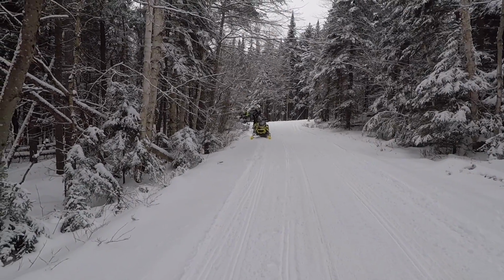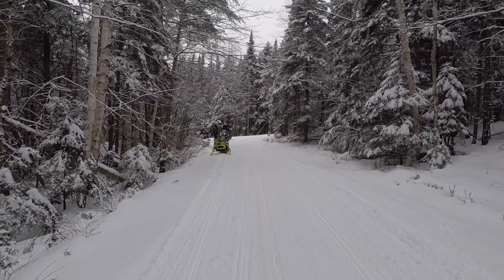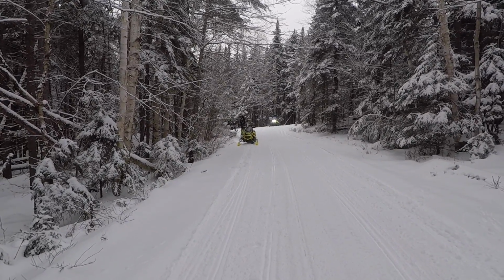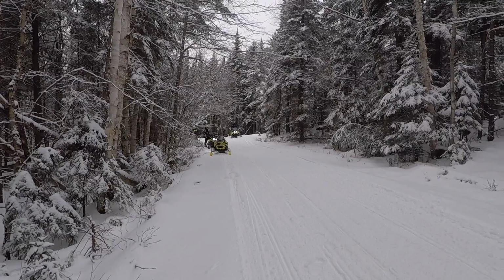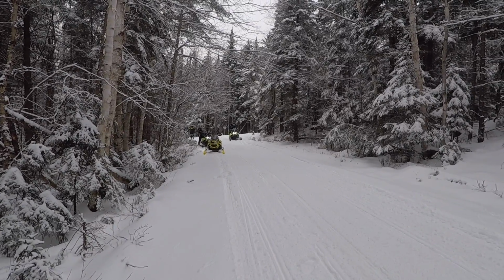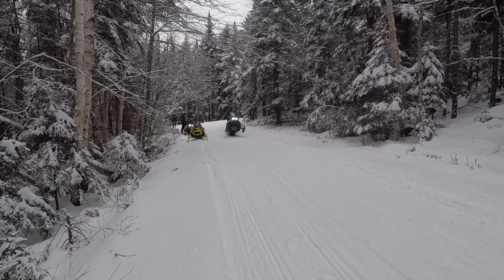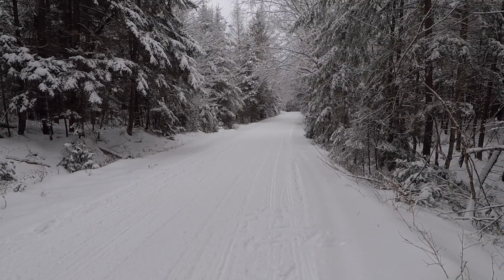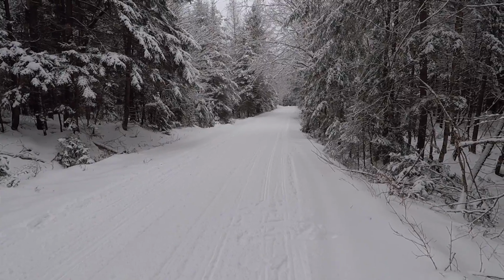So Gord wants to do a nice little wheelie. So let's see if he's successful. Round two. Let's see if this one's any better.